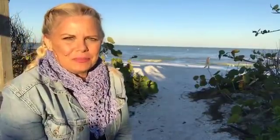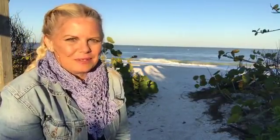So I feel like we're a little bit protected from the wind here. Otherwise, you would not have enjoyed Yarn on the Beach down there again today.